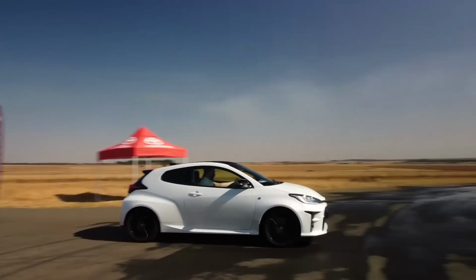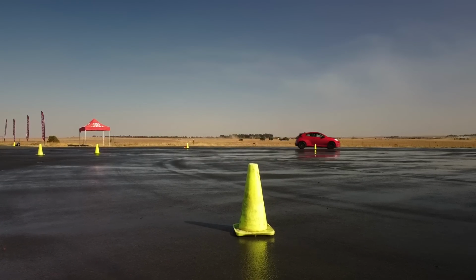Another fun fact that I learned on the day yesterday was that this car, out of the box, straight from the factory, meets WRC2 requirements. So you can literally take this thing racing in a certain segment of motorsport. And I think you'd only need to put like a cage in it, but mind blown.